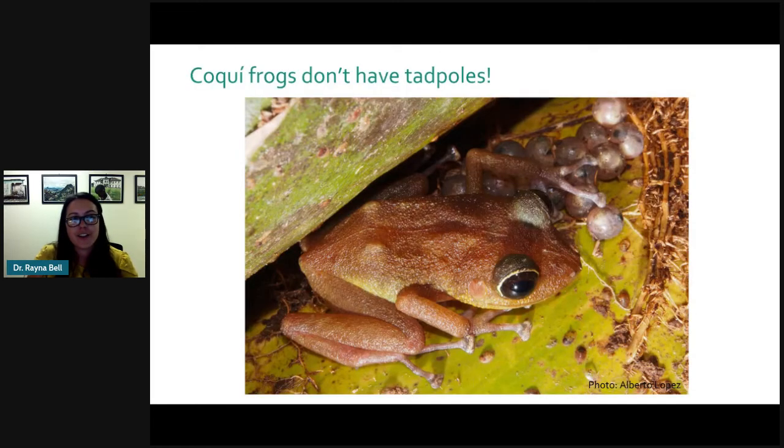So finding all the frogs has definitely been a learning curve for me, not for people on our team who are very experienced Puerto Rican herpetologists. For me, getting good at finding coquis took a little time. And one of the reasons is that coqui frogs don't have tadpoles.